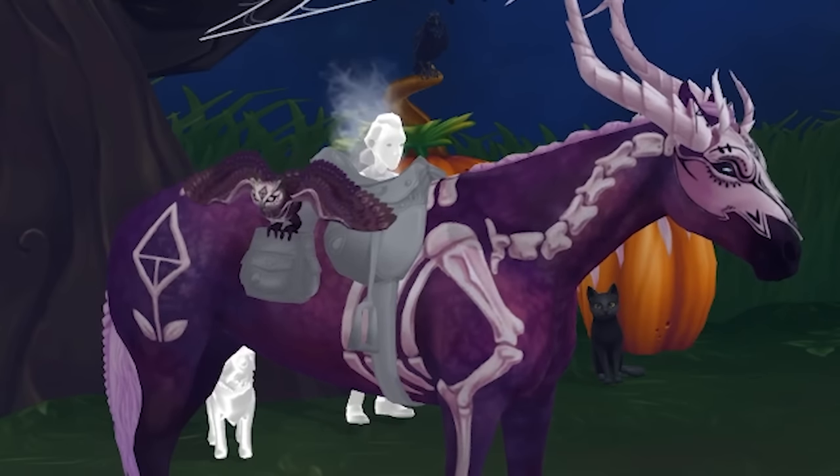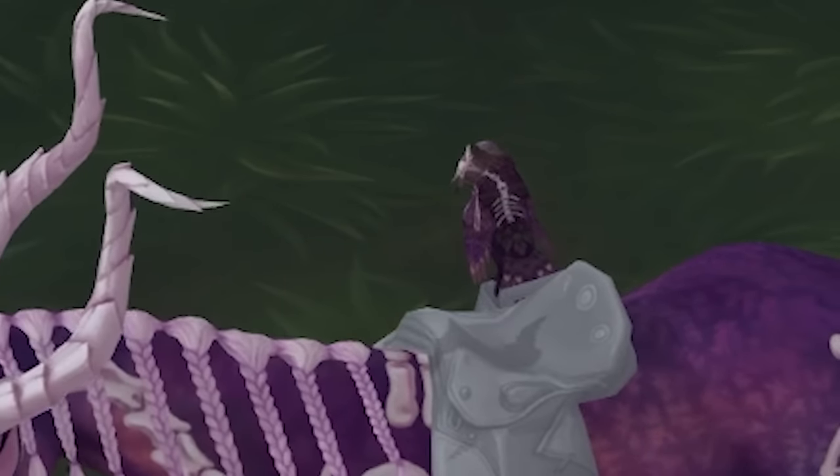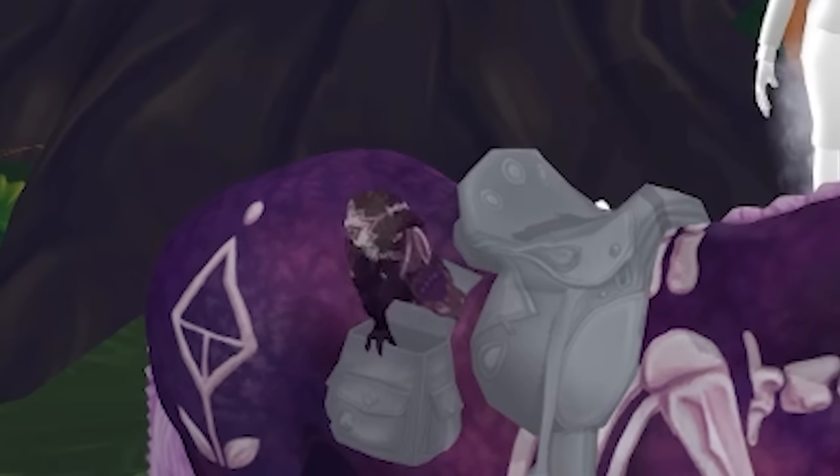The owl is very pretty. I love that they actually had the owl match. You can even see their bone structure going down their back and their ribs. And then look at those eyes, piercing right into the night or right into your soul.